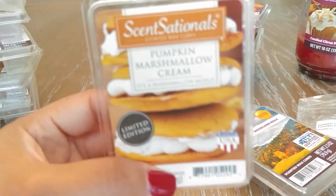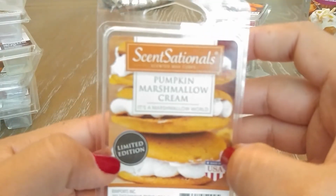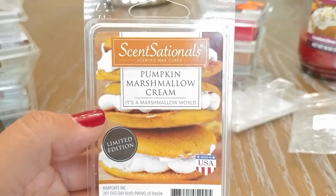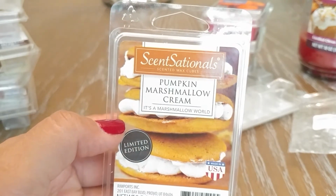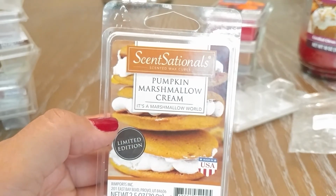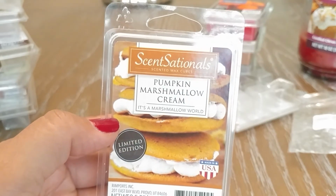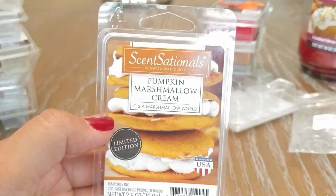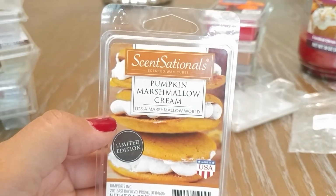Then I have Pumpkin Marshmallow Cream. I don't know if they brought this one back this year, but this one is from last year. I love this scent. Now, when you smell it just straight out of the clamshell, to me, this scent is not anything special. It doesn't even smell that special. Almost to me, it gives off a little bit of that plasticky note. But when you melt this, it is beautiful. To me, it is a truly creamy pumpkin scent with cinnamon. And that's what it smells like.